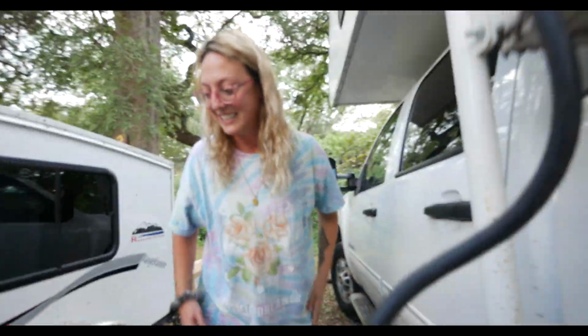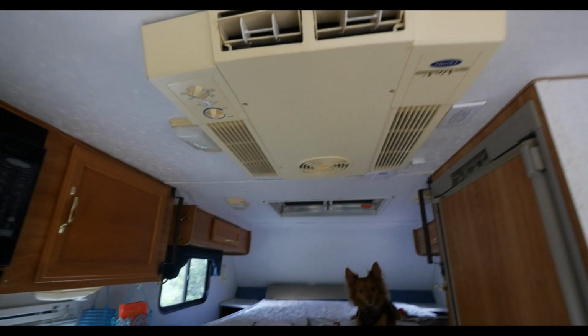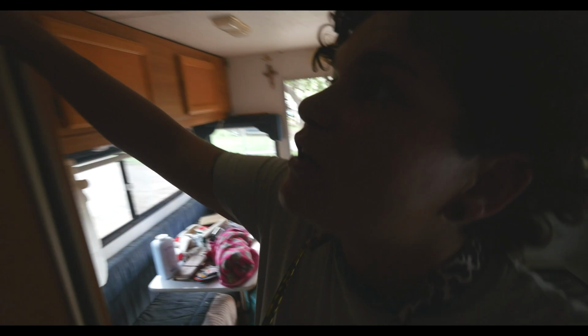It's plugged in. All right, we're gonna get the fridge going and the air conditioning so we can start doing some work in here. And it's still pretty darn hot out here in Texas, so we need some AC going. Wow. Wow, Winston. It's all happening. Air condition is going. Let's get the fridge going.